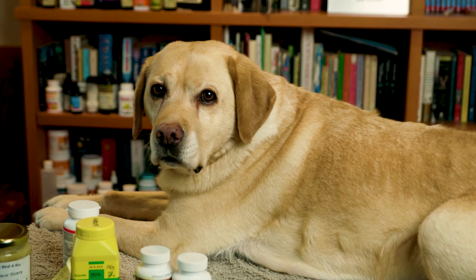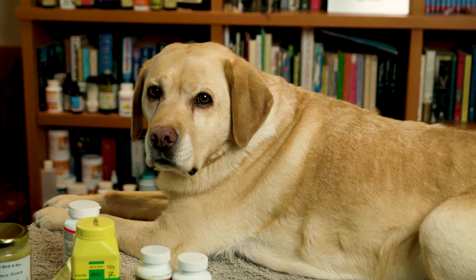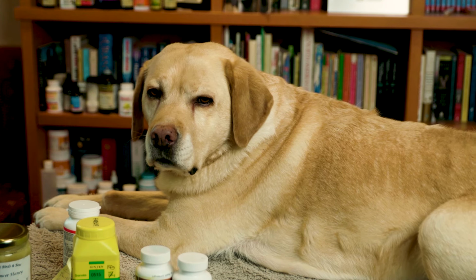Pyometra, what is it? Well, pyo comes from the Latin word meaning pus, metra meaning uterus. So literally, pus in the uterus. Typically, we're dealing with a middle-aged, non-spayed female dog, as Pippi would be a great example if she weren't spayed.